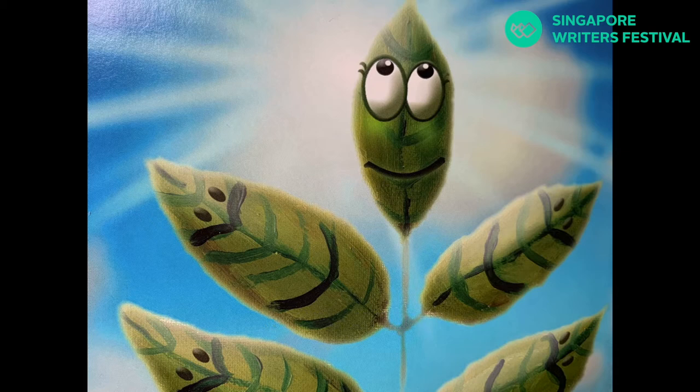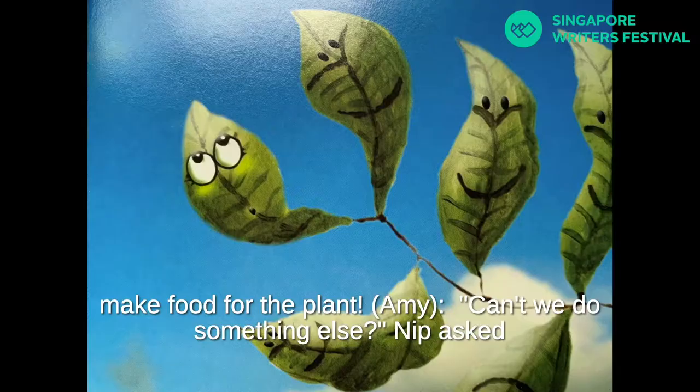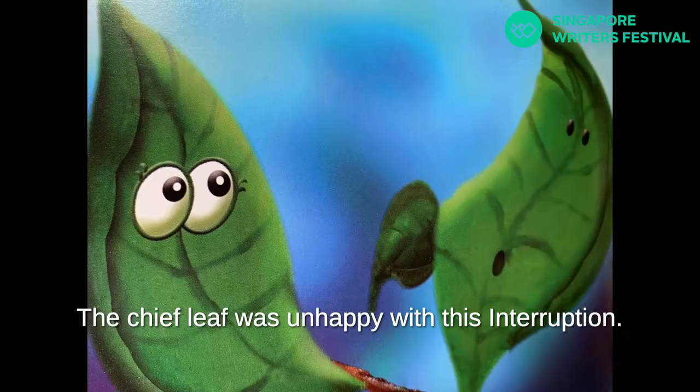It's time to start work. The sun will set soon and we must make food for the plant. Can't we do something else? Nip asked politely. All the other leaves were taken aback by this question, a question that had never been asked before. What? The chief leaf was unhappy with this interruption.